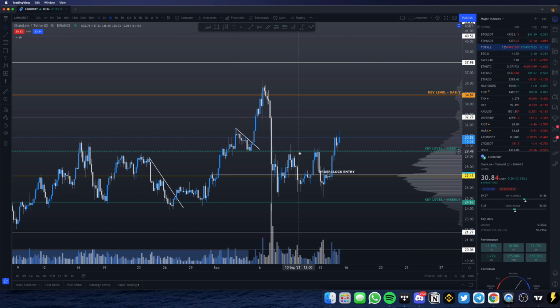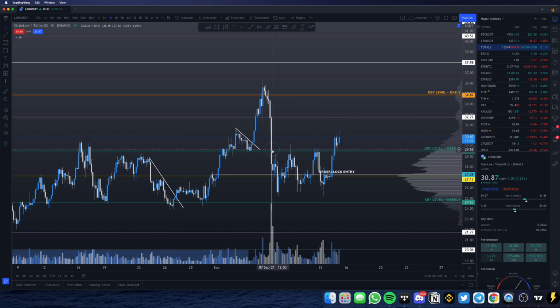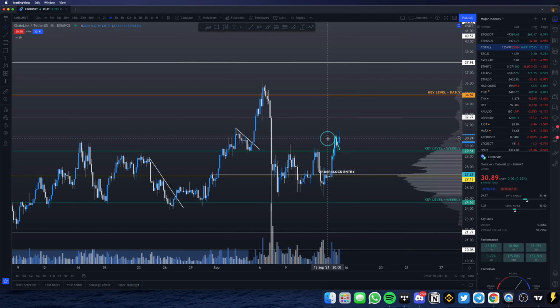As support slash resistance at the moment. When I say flip in my private Discord group, I simply mean that previously, all of these times, Chainlink treated 29.5 as resistance. And at the moment, you can see that we have broken through resistance and come down to find support exactly at that level. And this is what you call a flip, right? You flip resistance into support. And at the moment, it is looking extremely bullish.